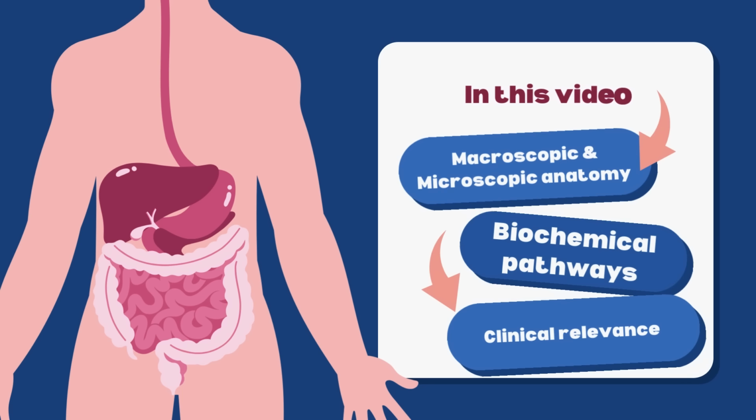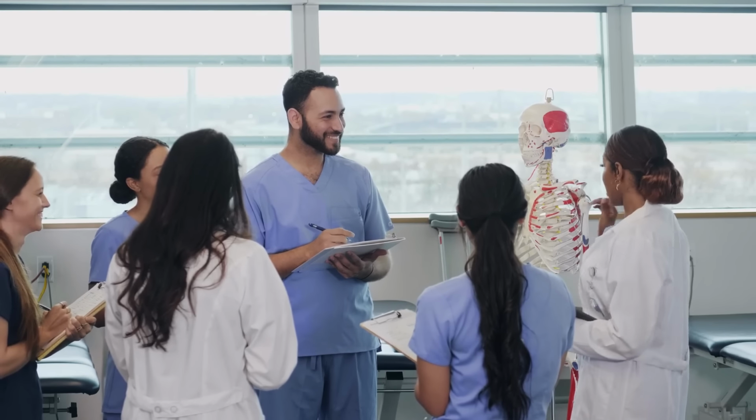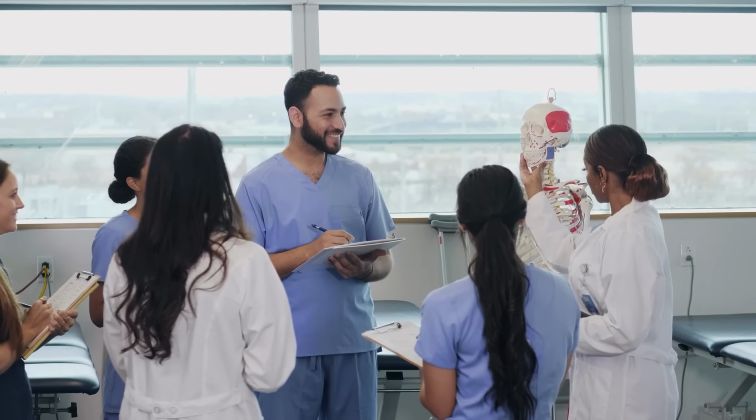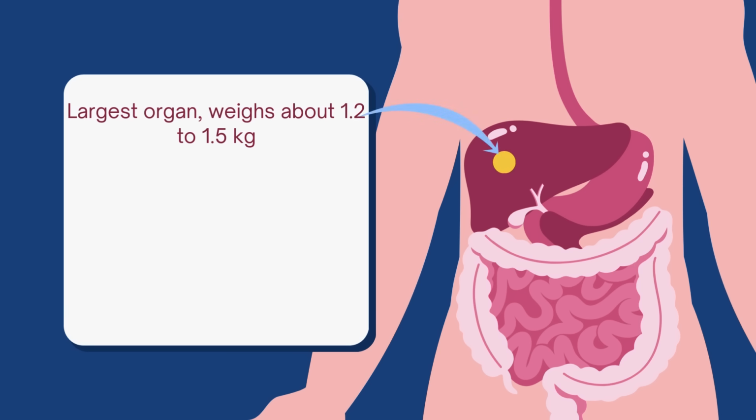In this video, we'll explore the macroscopic and microscopic anatomy of the liver, the biochemical pathways that regulate metabolism, detoxification, and bile production, the clinical relevance of liver function tests, LFTs, bilirubin metabolism, and bile acid regulation. By the end, you'll have a comprehensive grasp of liver function from a laboratory perspective, essential knowledge for ASCP exam preparation. Let's dive in.